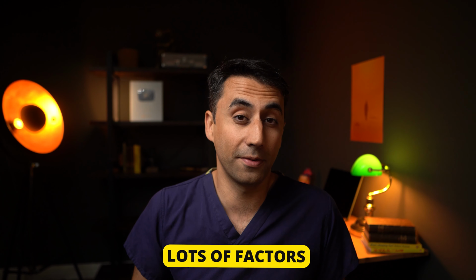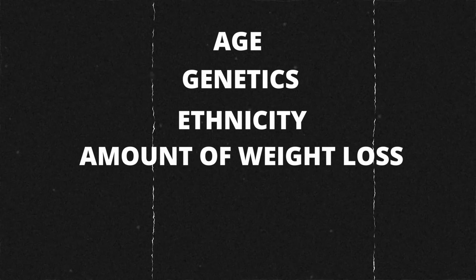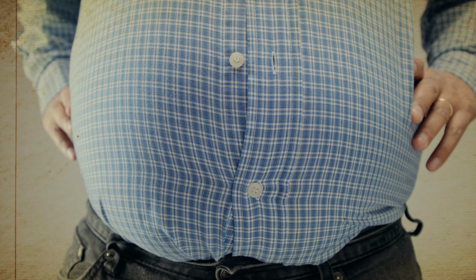But it's not a simple formula that if you are overweight, eventually when you lose the weight, you're going to get loose skin. You see, there are lots of factors for our skin stretching ability: age, genetics, ethnicity, the amount of weight loss, the speed at which you've lost the weight, and also your general health. Older adults may have less elastic skin, and those who lose a large amount of weight quickly are more likely to experience loose skin than those who lose weight gradually.